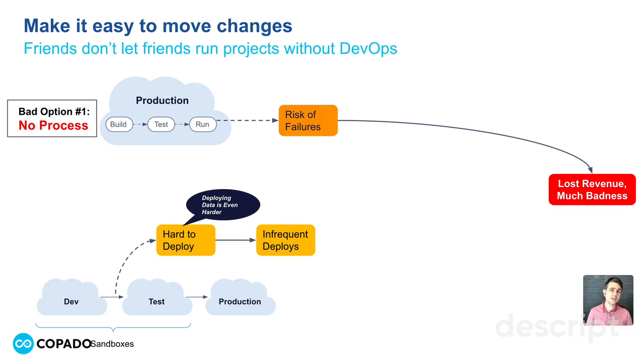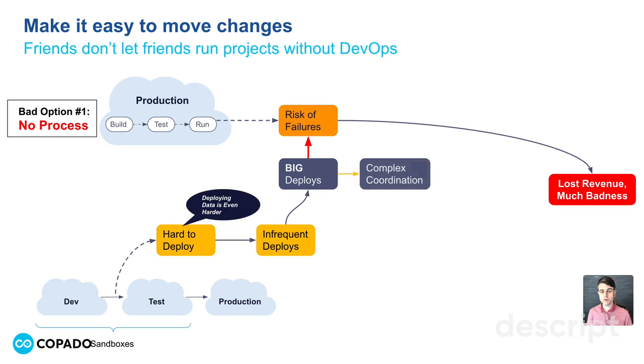So what happens if it's hard to deploy, you're not going to deploy very often. When you don't deploy very often, stuff piles up, right? And then when you do deploy, you have really big deployments. And when you have big deployments, there's a high risk of failures. You deploy one component at a time, pretty low risk. If you deploy 500 or 5,000 metadata component changes, it's a very, very high risk that you're going to break something, and it's going to be very, very hard for you to figure out what you broke.